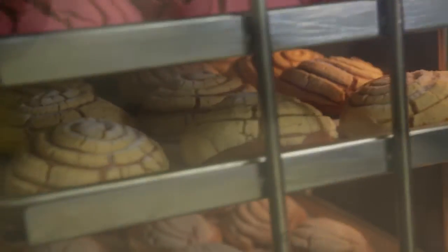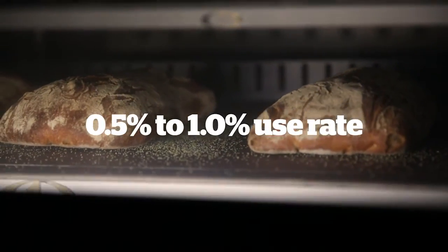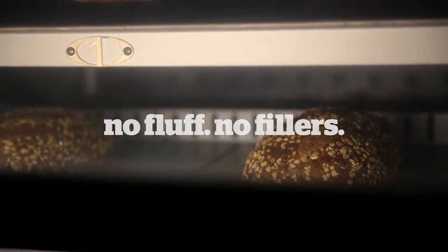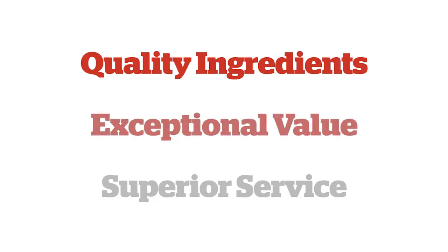Bellarise strives to provide exceptional value for our customers at every turn. It is for this reason we have concentrated our entire line of dough conditioners to a 0.5% to 1% use rate. Simply put, no fluff, no fillers. This allows our customers the ability to carry less inventory and reduce their overall bowl costs. Quality and value is what Bellarise is all about.